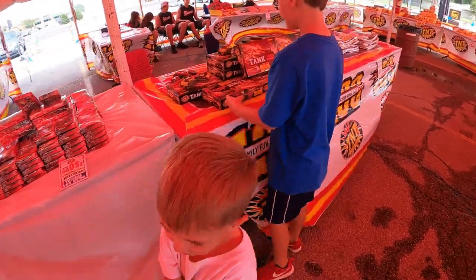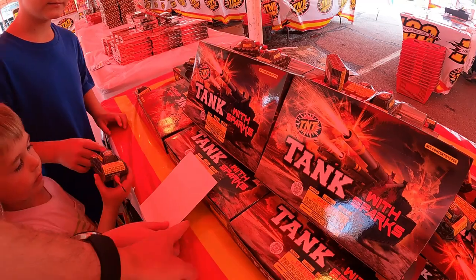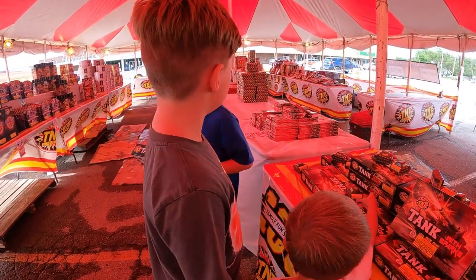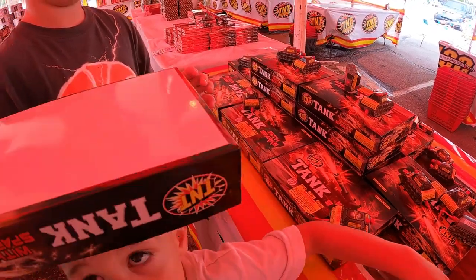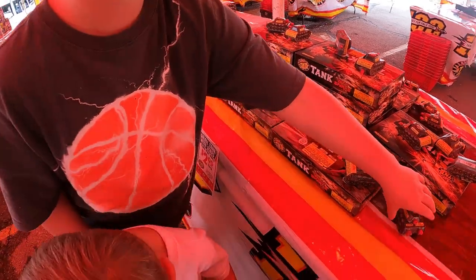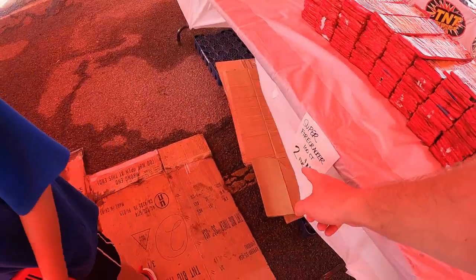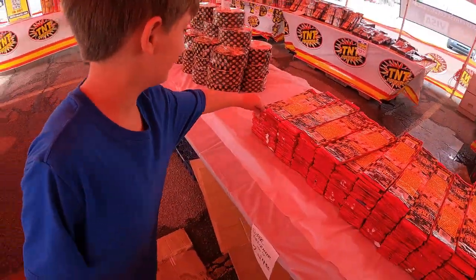So you want a little tank like that? How much are they? Let's see. $2? So here's what I'm thinking. There's one over here, $2, I got one. You're gonna buy a whole box? I want this too. Come on, put that one back. Did we get one of them? All right, there's one. Actually, look at that. You get two for $4.50. So grab one more. Cohen, come here.